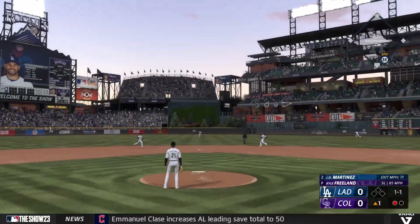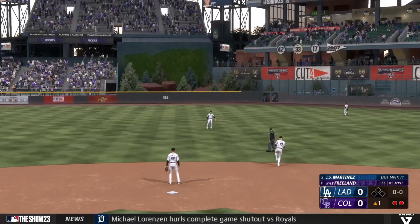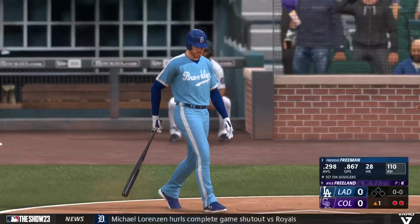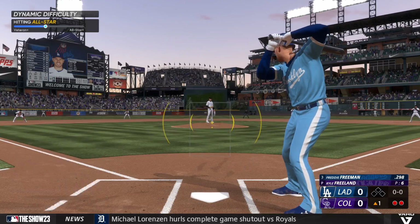In the air out to center. Nice grab on the run. Out. Number two. Here comes Freddie Freeman up to hit, swinging a hot bat in the series. He's got seven base hits coming in.